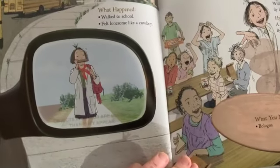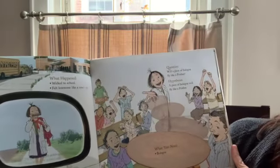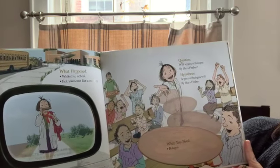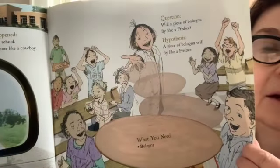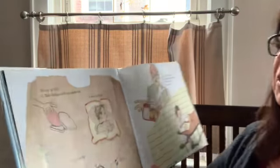So there she is, not allowed to be in the car anymore, had to walk to school. Next question. Question: Will a piece of bologna fly like a frisbee? Hypothesis: A piece of bologna will fly like a frisbee. What do you need? Bologna. Looks like her classmates are delighted at her frisbee throwing skills, but I don't know that this is a good thing. Let's see what to do.